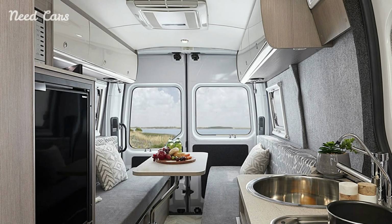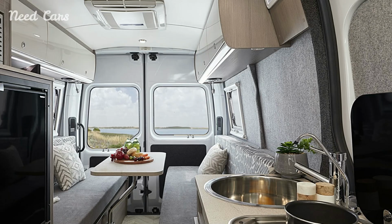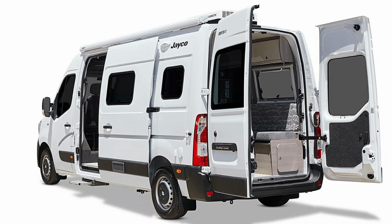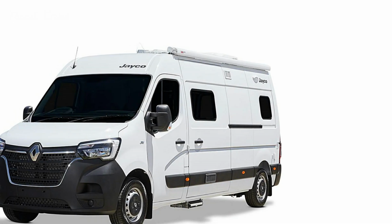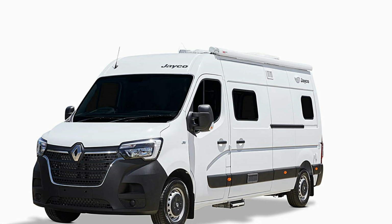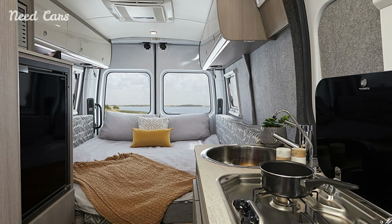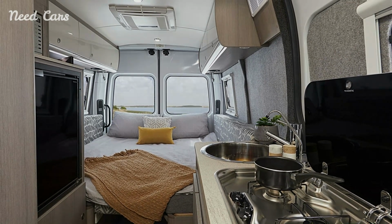In conclusion, the Jayco JRV campervan is an ideal vehicle for exploring the diverse landscapes of Australia. Its combination of comfort, convenience, and drivability makes it a perfect choice for those looking to embark on an unforgettable adventure. Whether you're a local or a visitor, the Jayco JRV offers a unique way to experience the wonders of Australia, all from the comfort of a well-equipped home on wheels. So pack your bags, hit the road, and let the adventure begin.